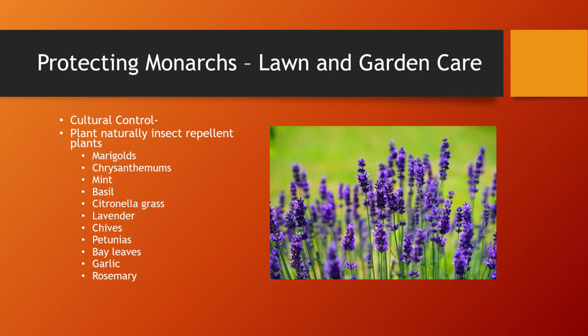Some other things you can do are plant naturally insect repellent plants. Marigolds are really good at this. Things like plant lice, mosquitoes, and even rabbits really don't like marigolds. So if you plant these in flower beds near your front or back doors, or even in your vegetable garden, you can keep rabbits and mosquitoes away from your plants.